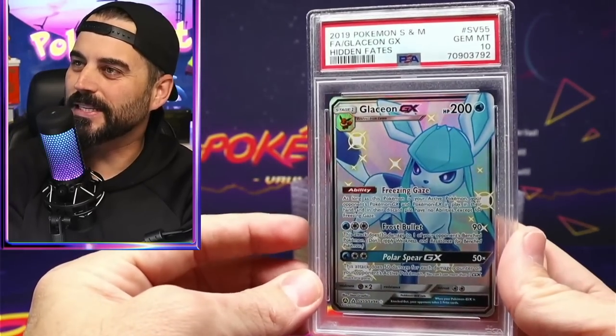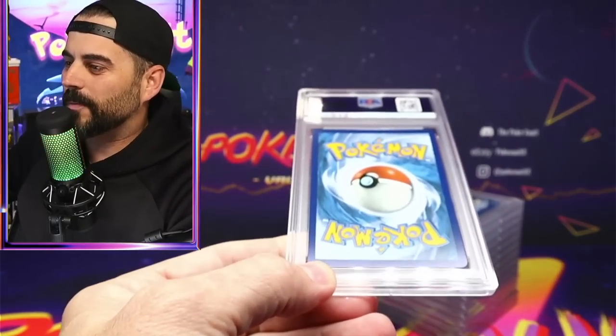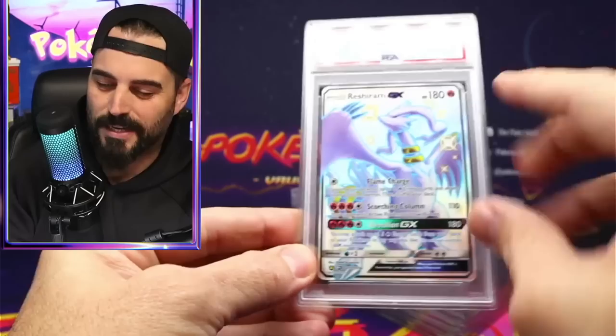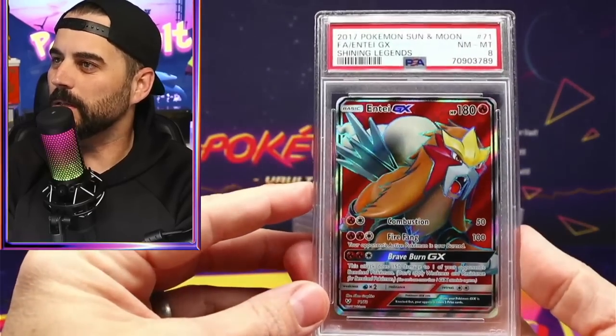Guys, come on. Glaceon GX. We are definitely getting the love out of Hidden Fates. There's no doubt about that. Again, Reshiram GX out of Hidden Fates, and that's in a 9. It looks a little bit off-centered from right to left.